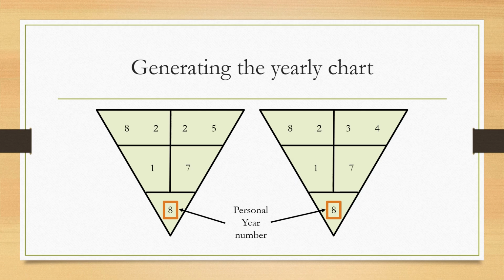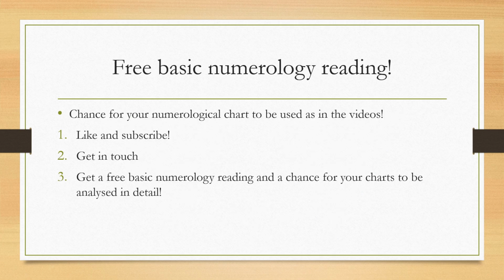To better understand what each personal year means, and to guide you along, we will be diving deeper into analyzing each personal year number together. To do that, I would really love to use the numerological charts from actual people.